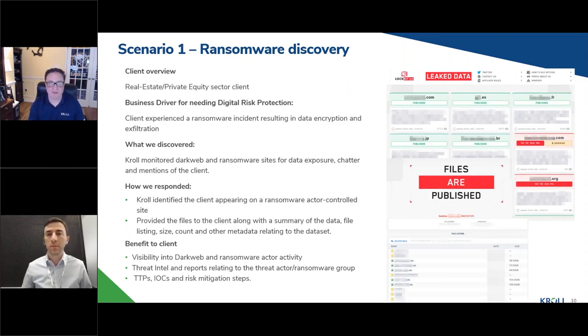Scott, I know that you see this every time when you're doing some type of managed detection and response. Can you give us insight on what you're looking at and how you see it through your lens?